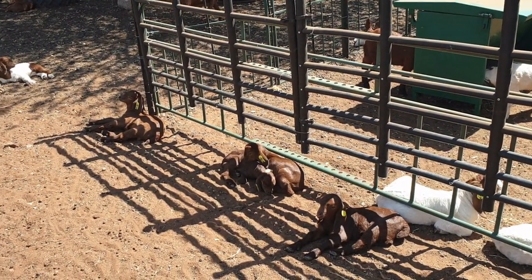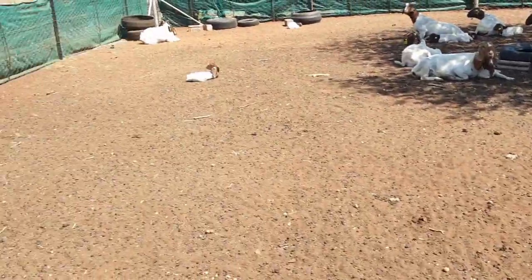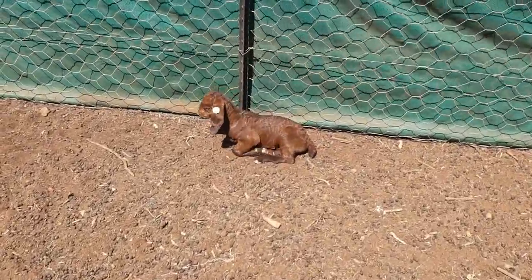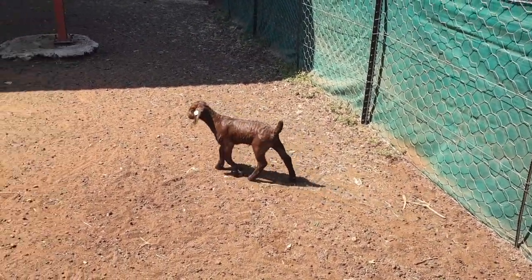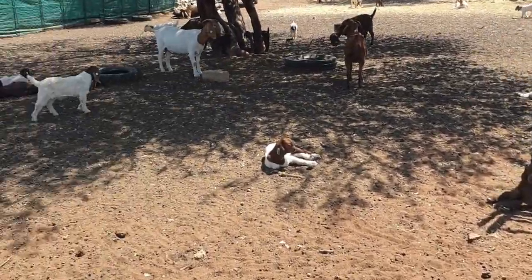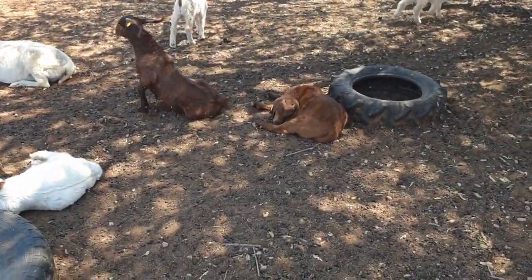Shame, this one has a nice head. See, so I've already got that little rounded head. This one seems to have a little bit of black in him. No, it's just dark red. Yeah, some of the small ewes that we bought in, we bought them as lambs, and then by the time they got here they were already pregnant.